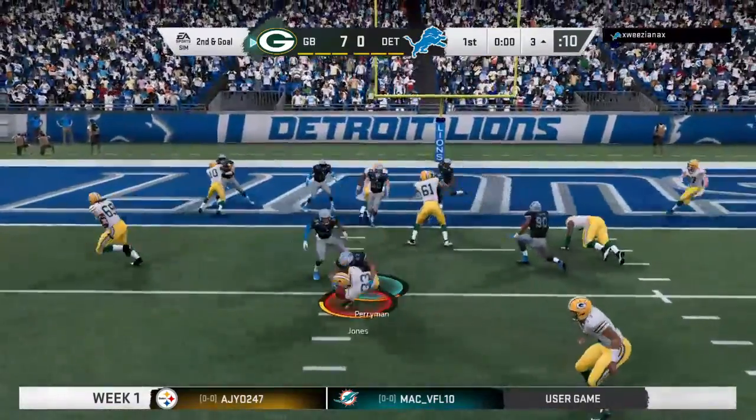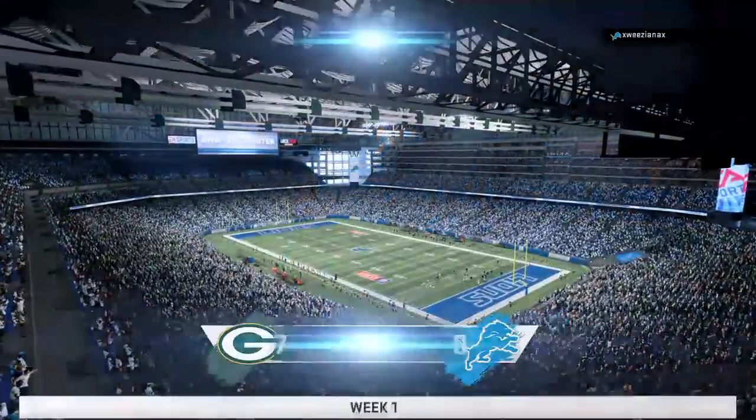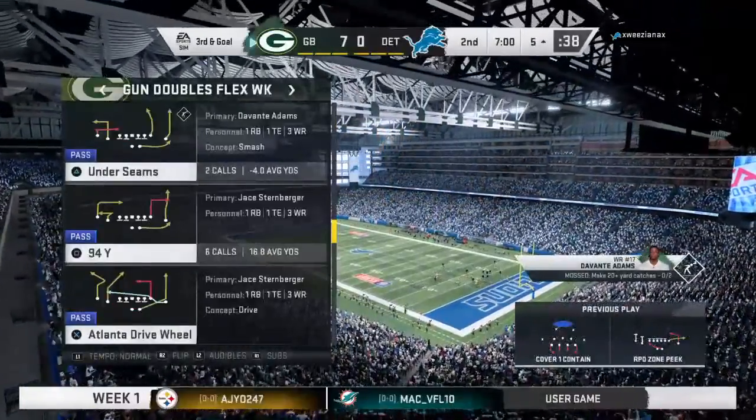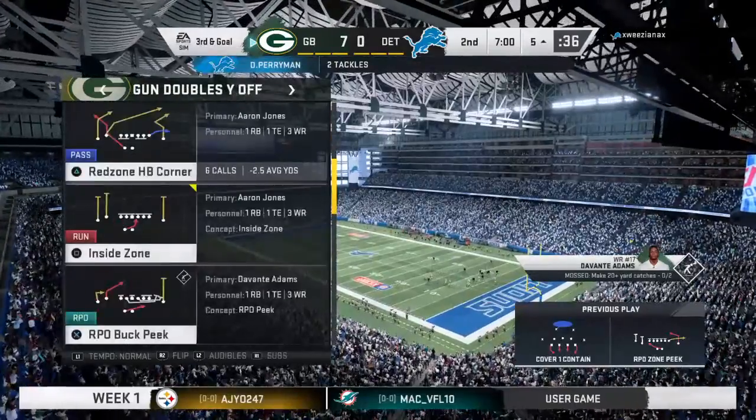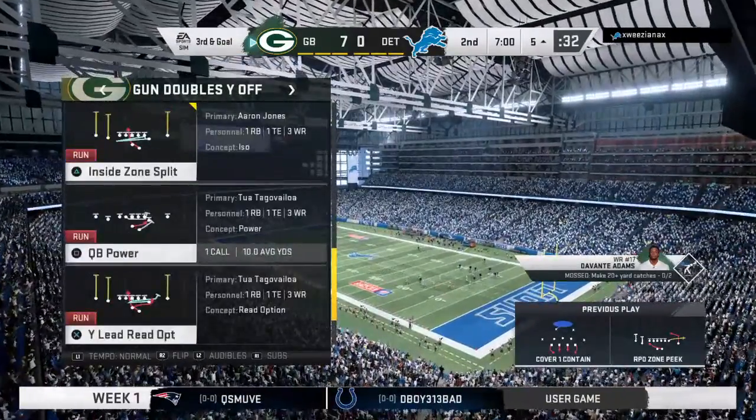They'll try and run it in with Jones. And he is met in his tracks behind the line of scrimmage. After one, 7-0 on EA Sports. Let's get it.